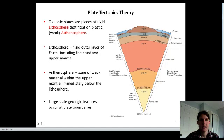So the plate tectonics theory states that tectonic plates are pieces of rigid lithosphere, which includes the crust, that float on top of a plastic or weaker asthenosphere. So lithosphere is a rigid outer layer of the Earth, which includes the crust and the upper mantle. The asthenosphere is a zone of weaker material in the upper mantle, immediately below the lithosphere. Imagine the asthenosphere being similar to Play-Doh, where if you pushed your finger into it, it would compress down. Or like the Tempur-Pedic beds, I guess. You pushed your hand and it would press down, but if you moved your hand, it would kind of bounce back up. And large-scale geologic features occur at plate boundaries. So this just gives you a better breakdown of the composition of the Earth.